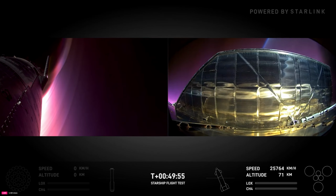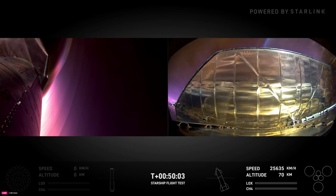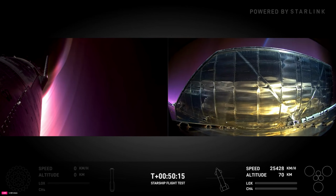Starship is now experiencing peak heating, remains on a nominal entry trajectory. Great news there, that Starship is continuing along the path that we intended it to fly. You can keep track with how fast it's going and how high it is above Earth using the display that is there on the bottom right-hand side of your screen.